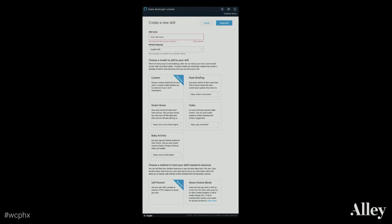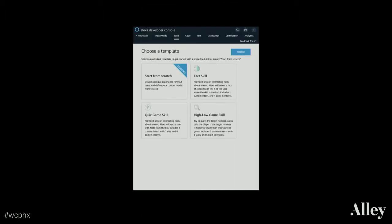Then you can choose a model to add to your skill, and in this example, we're just going to go custom. But if you're curious and want to play around, they have some models already created that get you further along than nothing. Then at the bottom, you can choose a method to host your skill's backend resources, and we're going to pick self-hosted. Once you've done that, it's going to ask you for a template, and I believe these are new. We're going to start from scratch.